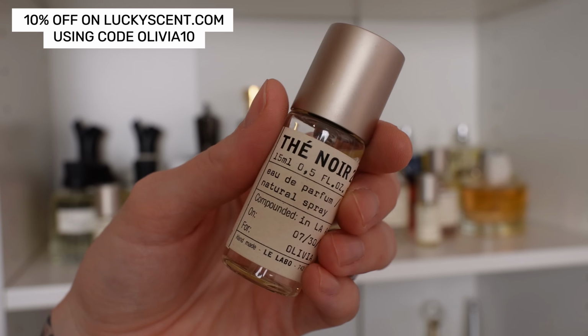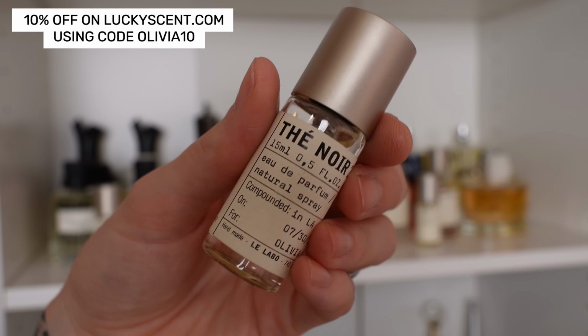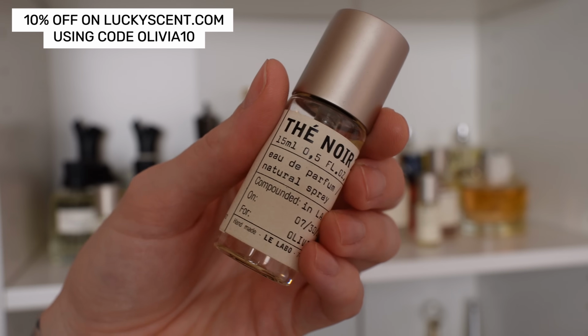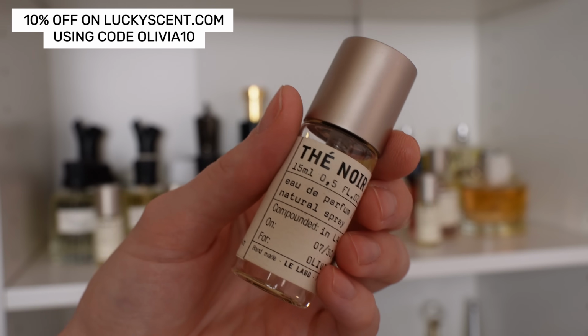Now, you guys already know my baby, Thé Noir 29. This is also a fig fragrance, but this is a black tea. It's got bay leaf, so it's a little bit aromatic. This is one of my favorite fragrances of all time. Completely unisex, a little dark and moody, very dry, and a must-have if you like tea fragrances.